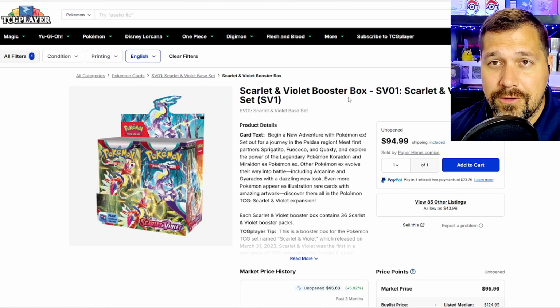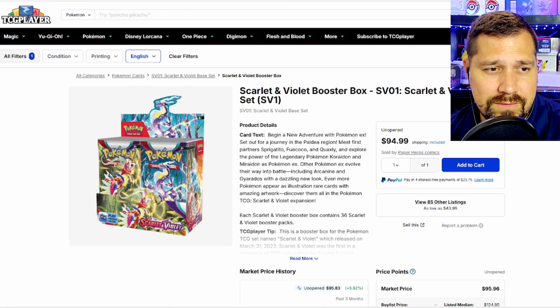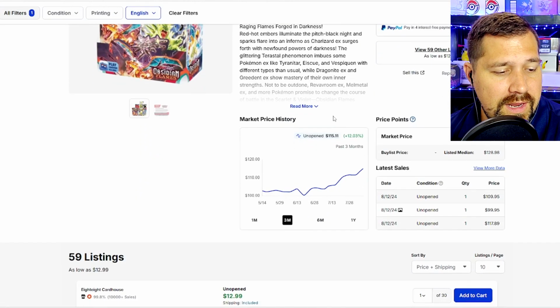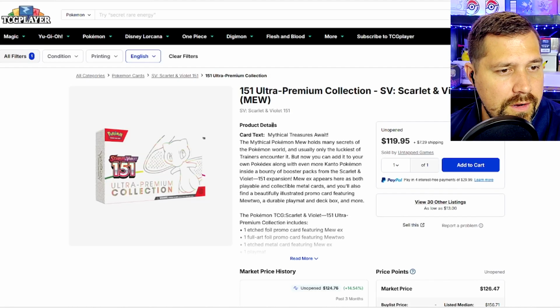The base set usually has one of the hardest times getting there. The singles on this set have just been awful as far as price, but this is trending up. And it's a good time to pick up, whether you want to open it or keep it sealed. They have a really good price point on it. Obsidian Flames, I think, is the one that's kind of surprising everybody. It's been sitting around 100 for quite some time, and it's just been on a slow climb going up, although the single cards have not been following, so interesting there.